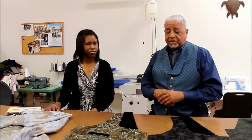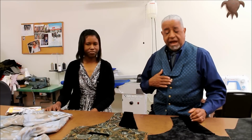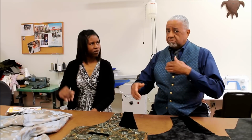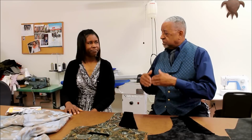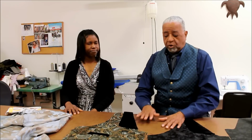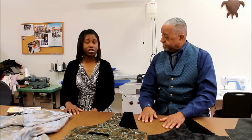So for you guys who have certain clients out there, or even yourself, you should have a pattern for yourself. I have a vest pattern for myself, a pants pattern for myself, and all of the above. Because if you're going to make things for yourself or somebody else over and over again, you need to have a pattern just for whoever or whatever it is that you're doing. It's easier. You're absolutely right.